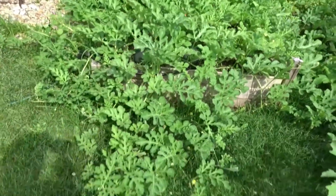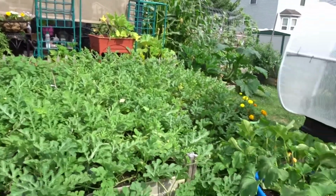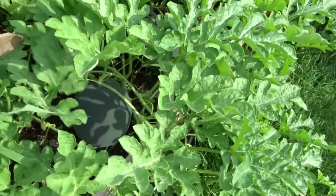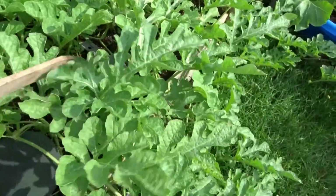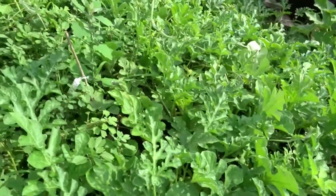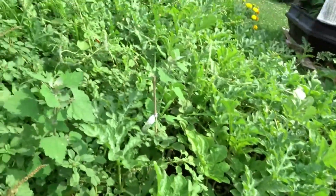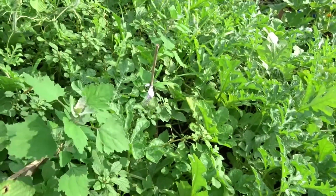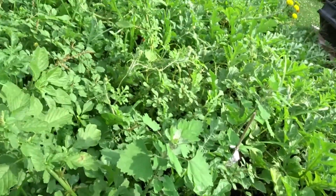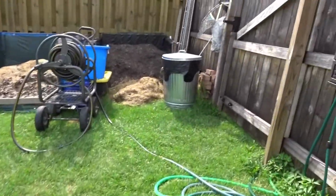But the melon bed, as you can see, it is really, really spreading out. I mean, there's a few melons in here that I could see right off the bat, but there's more in here that you got to kind of dig down in there to really see. So I'm just going to leave it alone and let it do its thing. Yeah. So let's go and check on the carrots.